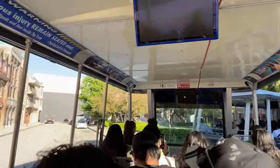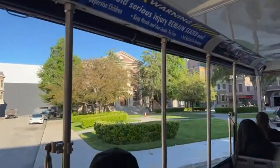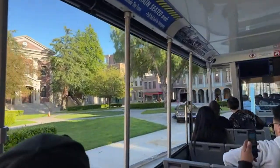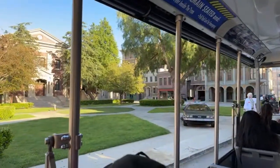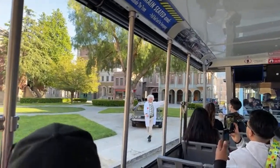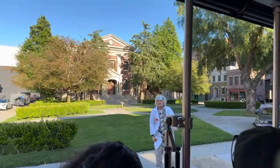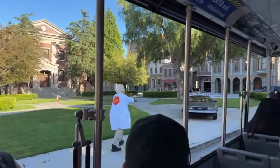That clock tower is where Doc harnessed that bolt of lightning. That clock tower over to your left is where Doc harnessed that bolt of lightning that sent Marty McFly back into the future. What's up, Doc? Hello, Doc.